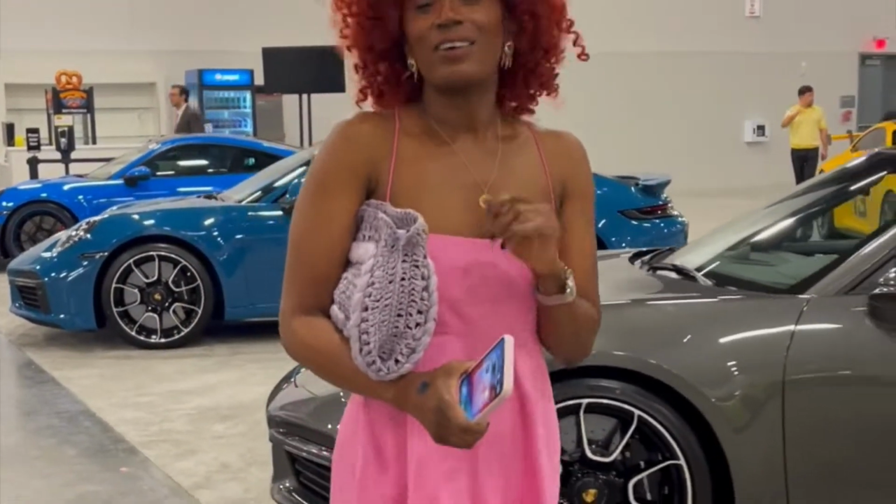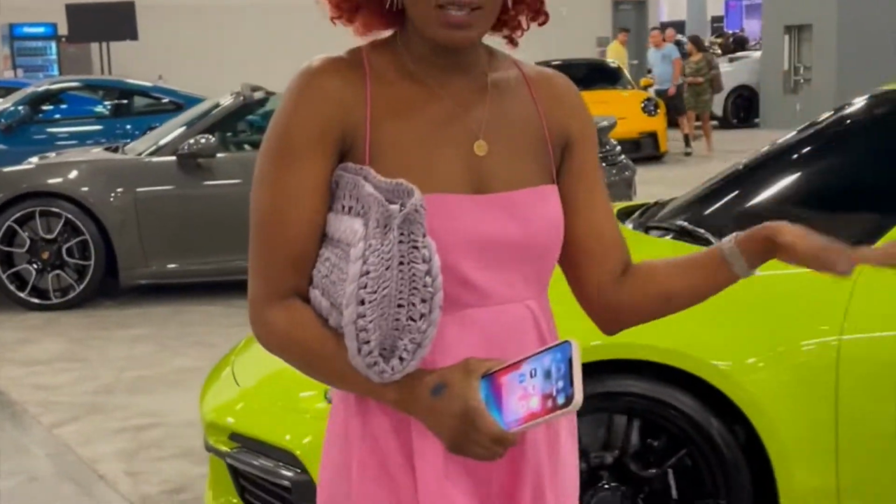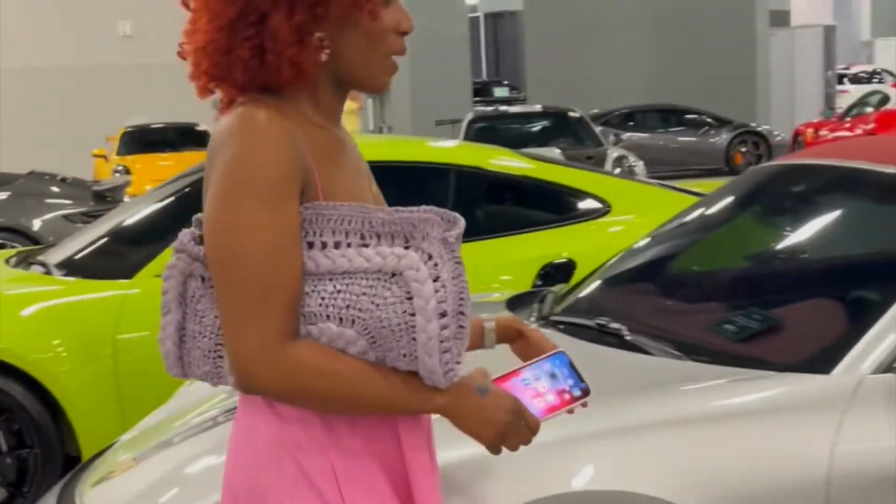All day long. Oh, and I love, check the spider out. Oh, so beautiful. She wants a spider in her life.